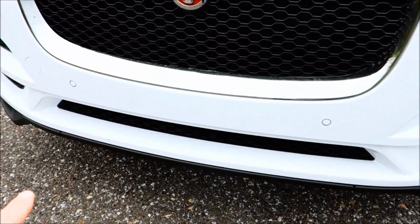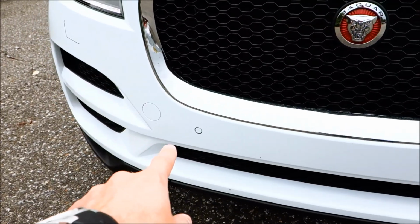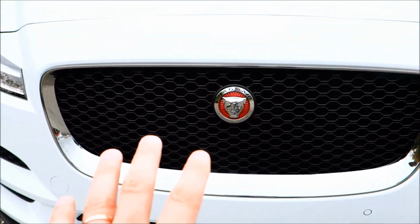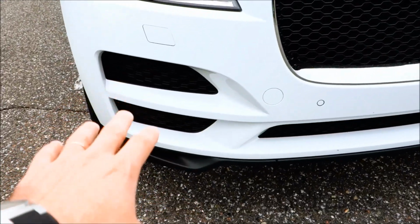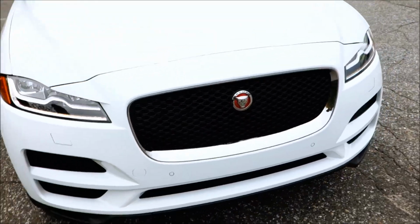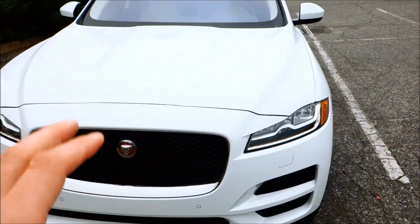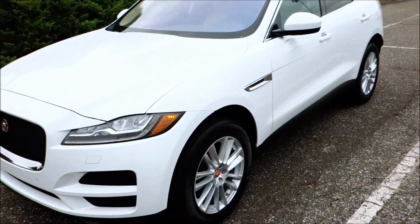Also, as you can see right here, the front sensors are located here. Really nicely done grille pattern in the front, as well as on the sides and the bottom. Really nice air intake grille. Overall, the front hood is really aggressive. This is not just a sports car.